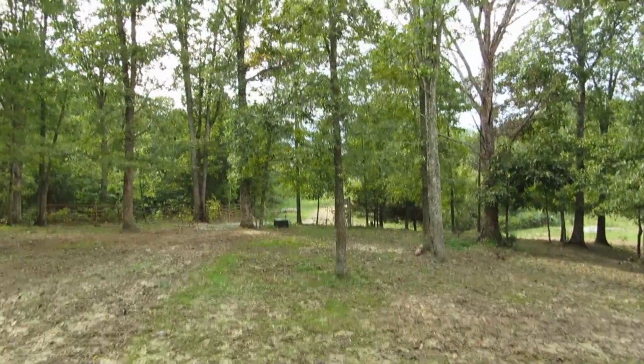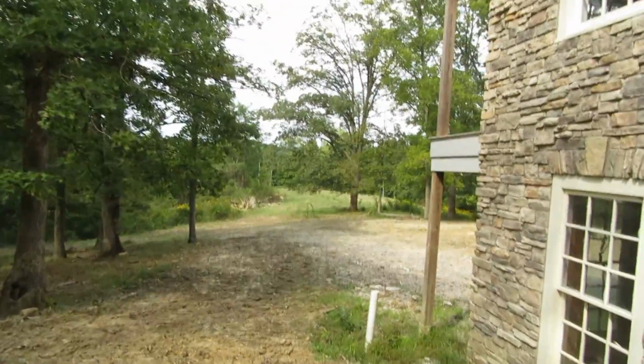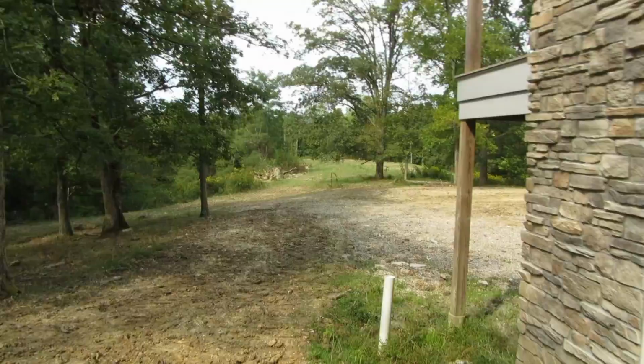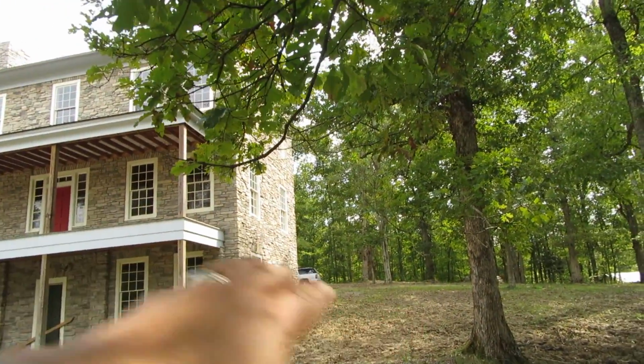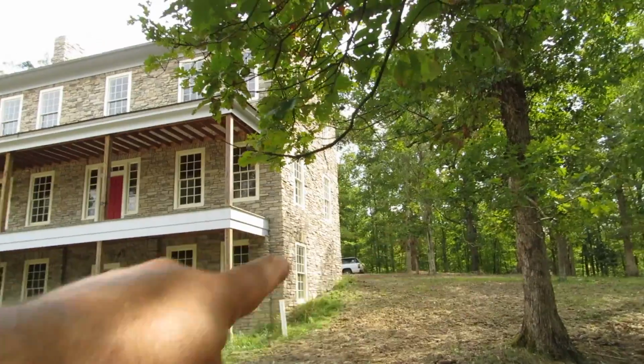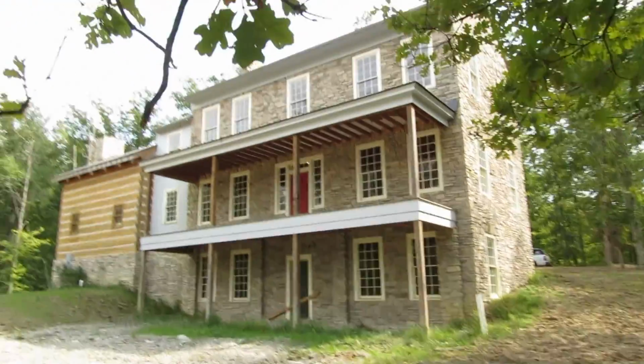It's just studs. You're going to want to finish it the way you want to finish it, and this is an opportunity for you to do that. Here's the back of the house. You see where the truck is parked. By the way, that's also made as a circle driveway, so you can come right around, and then you just need to put stairs up. Whatever kind of stairs you want, wide, narrow, whatever.